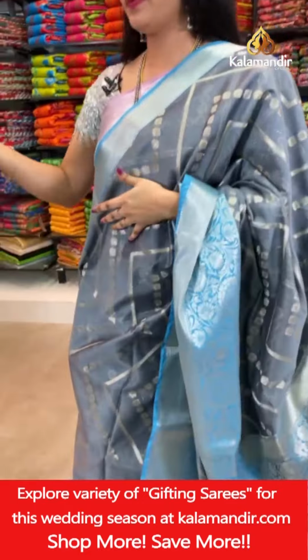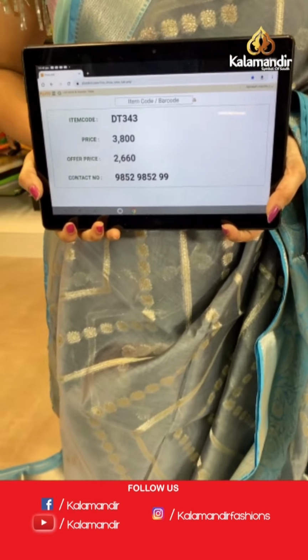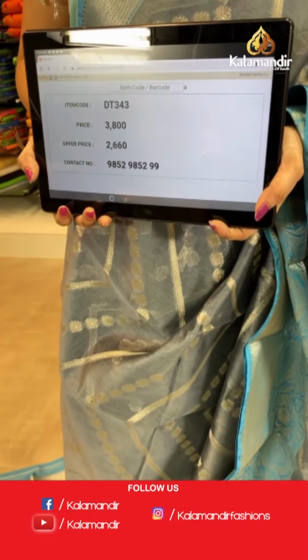Pricing details. Saree code is DT343, actual price 3,800, offer price 2,660 rupees only.